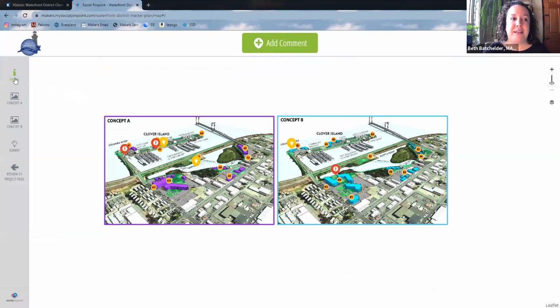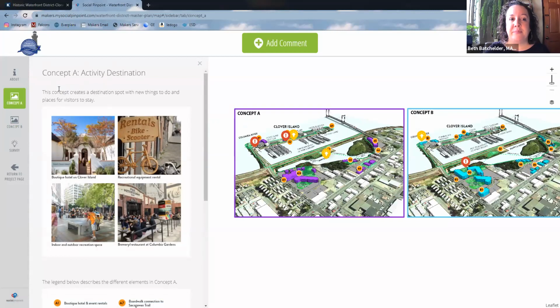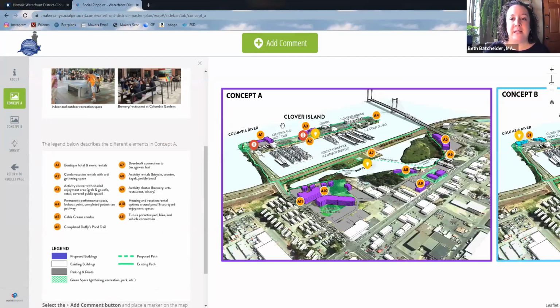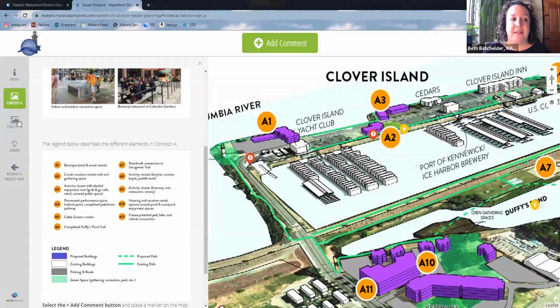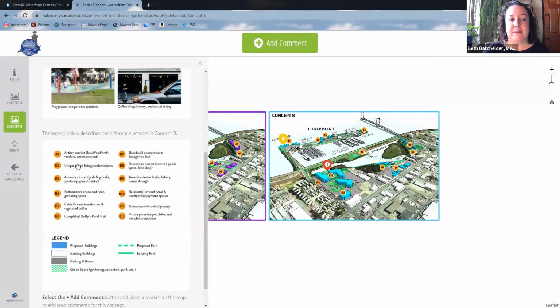And then your sidebar is going to be your best friend, with a bunch of different ways that you can really get to know the activity. So the information and instructions area is going to help you remember what these two different concepts are about, and to let you know what we are looking for, which is comments that are ideas and suggestions or maybe some concerns. And then just to orient you to the different concepts, we have some pictures and the legend and key that help you understand the different details of each, so that you can review those at your leisure. And the same goes with concept B. You can just zoom in and out as you want and make sure to check out all the different details on those keys.